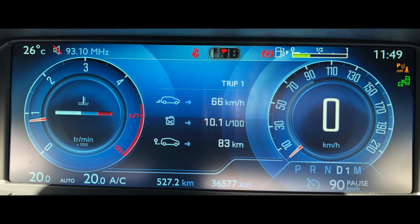So we have arrived here in Gundagai. We did a distance of 83 kilometers. Our average fuel consumption was 10.1, and we were traveling at around 80 kilometers per hour for that segment. I was specifically trying to travel slowly and conserve the fuel as much as possible. So that's about as good a fuel consumption as you can expect towing a caravan with the Citroën C4.